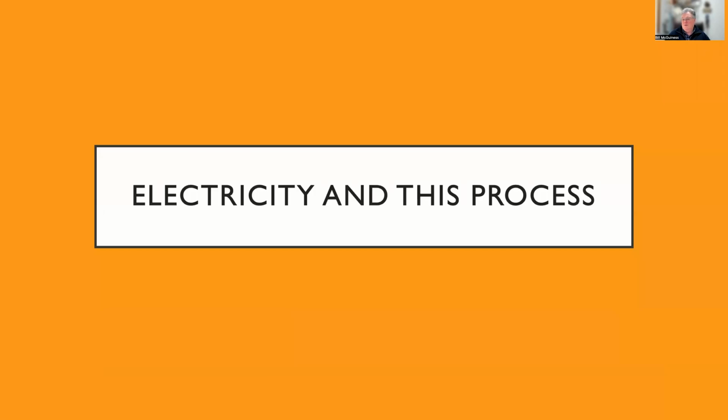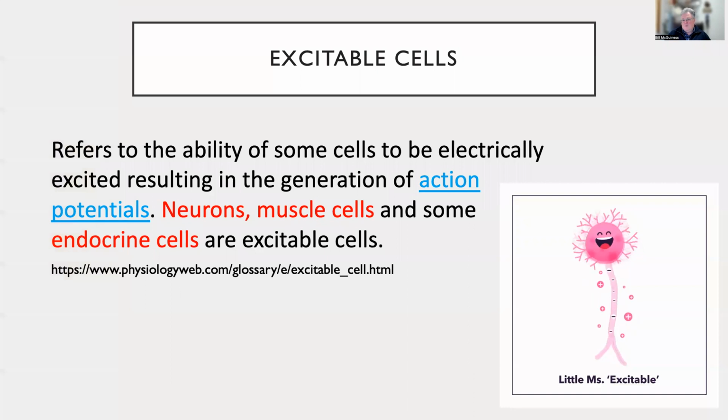The question we have to ask ourselves is, well, where does electricity fit within this process? For many years, we've known that there's a group of cells that perform their function by changing the electrical potential of that cell across its membrane. It's usually called repolarization and depolarization. And when we talk about it, people often refer to neural muscles, muscle cells, endocrine cells, and those of the cardiac conductive system. And that whole grouping tends to be called excitable cells.